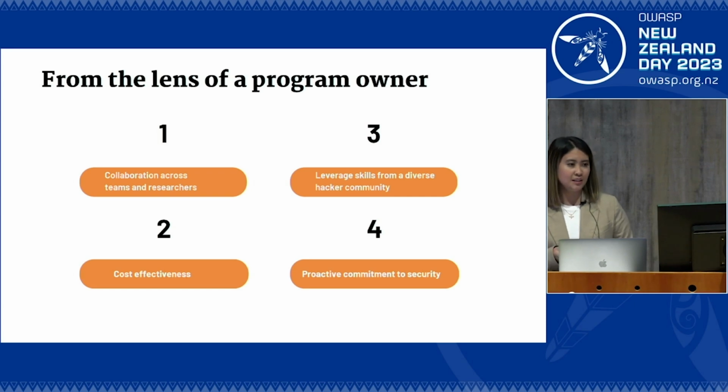And we get to leverage and tap into the skills of a diverse, talented pool of hacker community who are all over the world. We also want to have a proactive commitment to security, because we take security as our top priority, given that we want initiatives that supplement our team's effort and capacity in looking after application security and the overall security of our product.